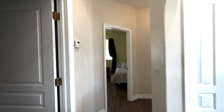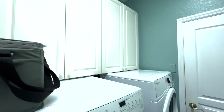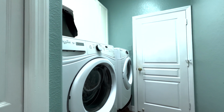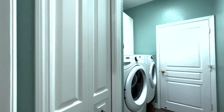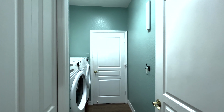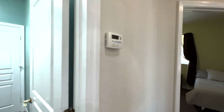Over here to your left, you're going to have the laundry. The light takes a little while to turn on, but give it a little, then it'll turn on. Bam, it's on, okay? So over here, you've got a lot of cabinets on top of the washer and dryer. You have your really nice Whirlpool washer and dryer here, and another closet over here. Behind that door, you've got the garage. The owner has a lot of stuff inside, so I don't want to show you all of it, so let's keep moving on.